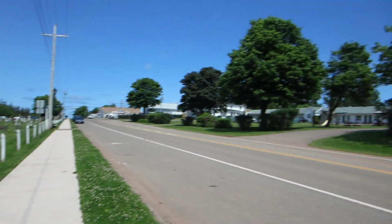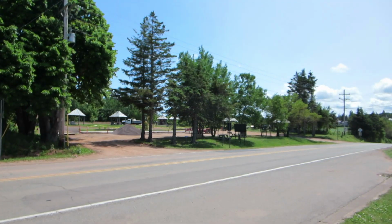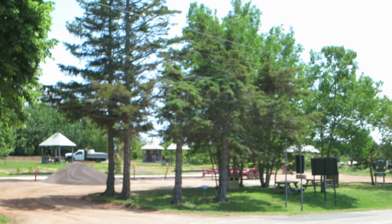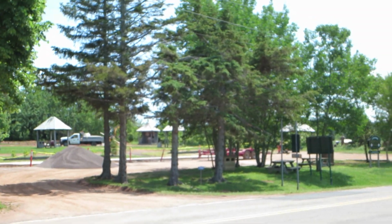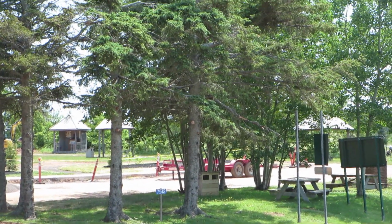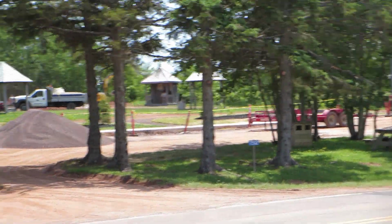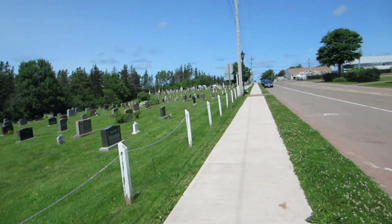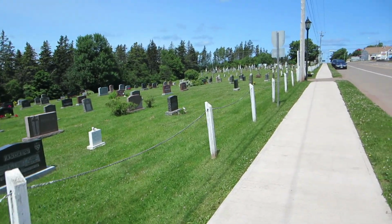Okay, so the site of her home is somewhere over there, but we know that the house itself isn't there anymore. It's just the foundation you can look at, and you have to pay a separate fee for that. So we've decided not to do that. Because why would you pay just to look at a foundation? So yeah, it's somewhere in those bushes over there. So now we're going to the cemetery. So this is the cemetery she's buried in.